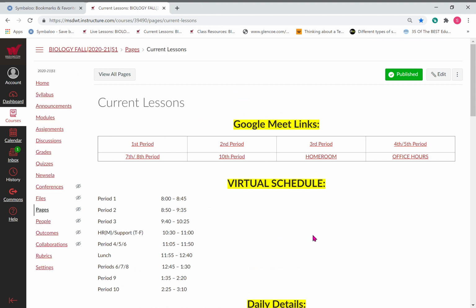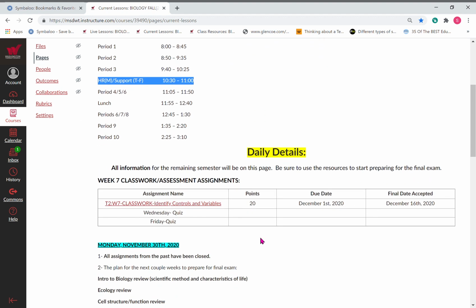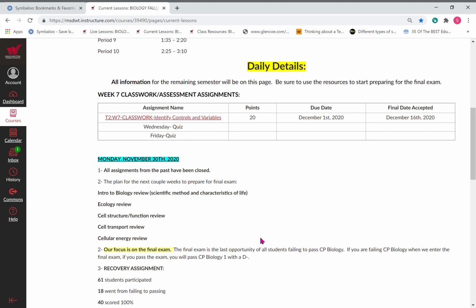So today, and for the rest of this semester, you're going to see Google Meet links at the top, which is your link to go to Google for our live lessons. You're going to see the virtual schedule, which will show you the schedule for each day. If you get on here, you're going to see homeroom is on Mondays, and the rest of the week is when we can meet with you as teachers, send you an invite, things like that, so that we can get together and discuss any of your concerns. If you look below here, you're going to see daily details, which shares everything that we're going to do from here till the end.